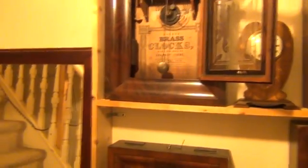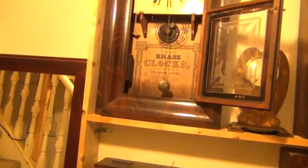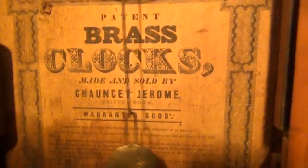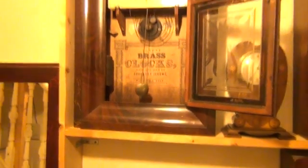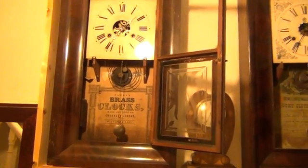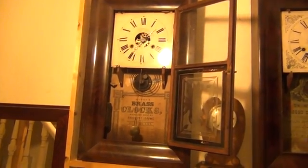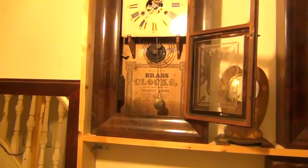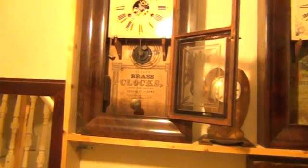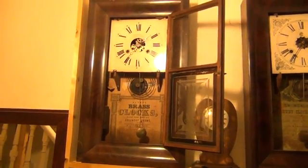The story of American clocks is very, very interesting. And one of the pioneers of the whole clock industry in America was a chap called Chauncey Jerome, who set up the Jerome Clock Company. And the clock we're looking at right now was made around about 1843. And I can be as specific as that because of the design of the label and the case and a few details like that, and the maker's name that is stamped on the brass of the movement.